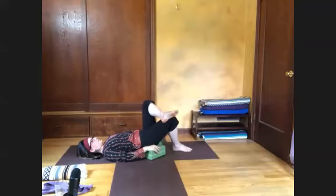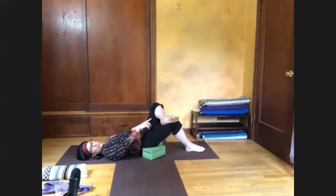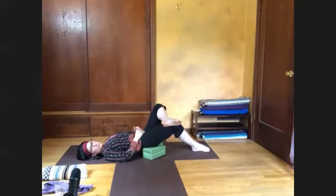and to come in and to open and to roll in. One more time, go ahead and open and try to keep a sense that you're going to consistently press your left hip open as you walk your right toes forward on the floor.